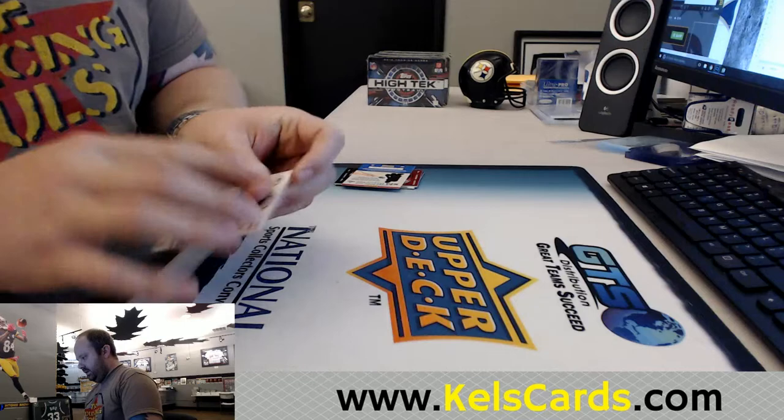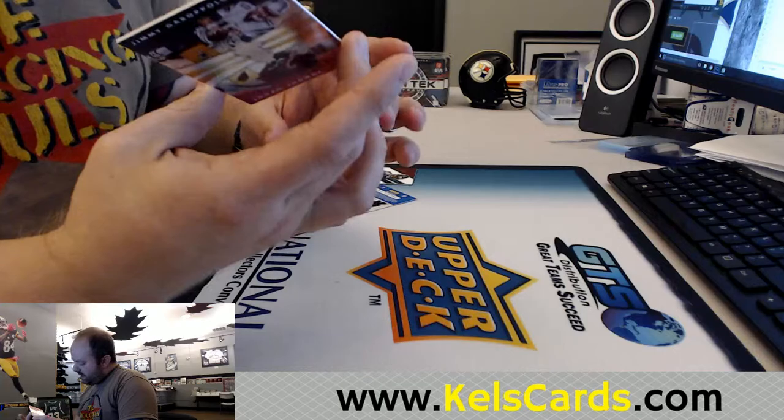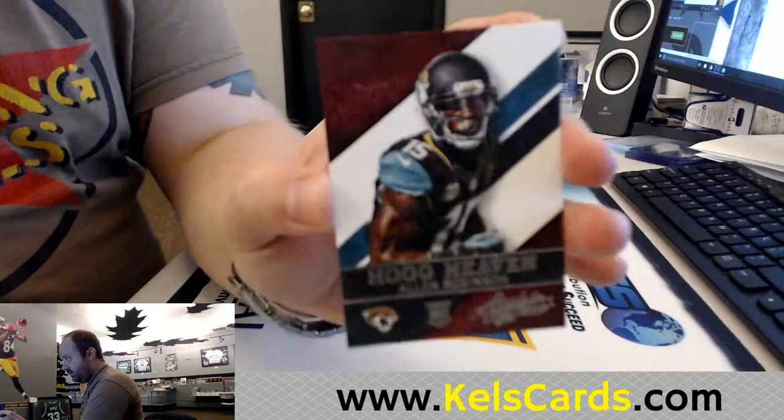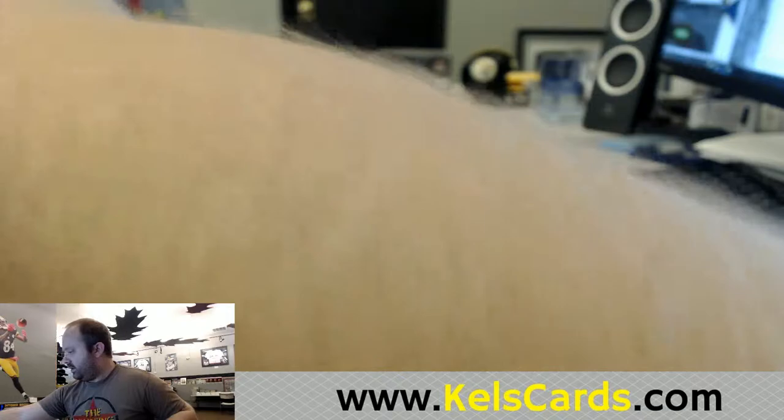I don't think there were any other Vikes that popped up. 20th anniversary quad card. Jimmy Garoppolo, Logan Thomas, Tom Savage, Aaron Murray. Going to the randomizer. And Hog Heaven, Allen Robinson. All right, let's random these few cards here, and we'll random our Panini points.